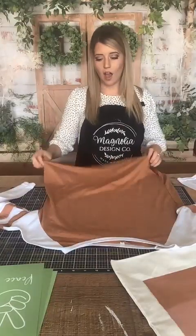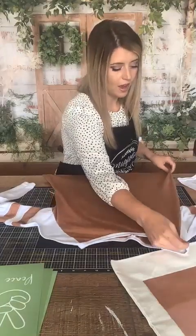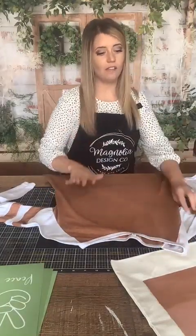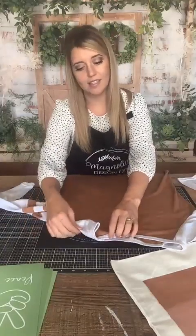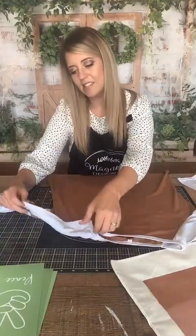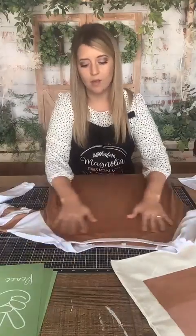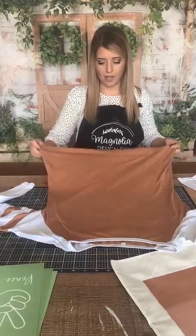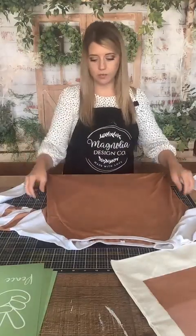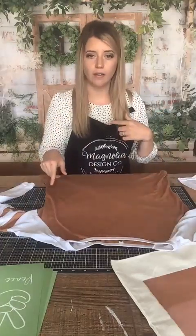I tossed around copper, but with the color of the shirt and the copper itself, they're already very similar. I tossed around gold, but then, you know, it's white, so we could always go white, but I was wondering if you guys thought that the black would make it pop more. So I'm talking myself in and out of it. What do you guys think? White or black? Let me know.